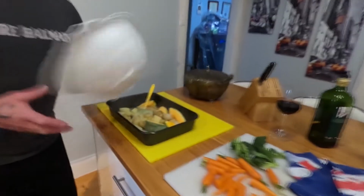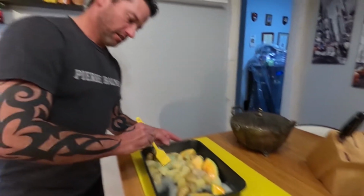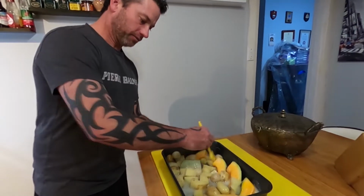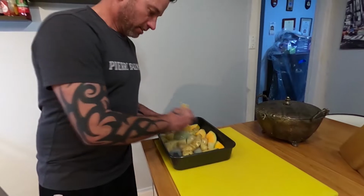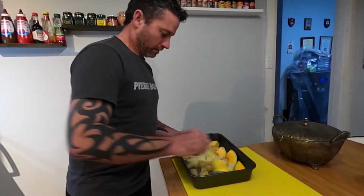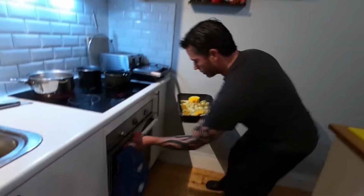Okay, potatoes into the duck fat, into the oven. So you're going to have to baste those. Baste them all around. Make sure the duck fat's up and over them everywhere. Good. Chuck it in the oven.